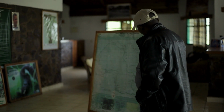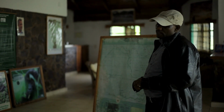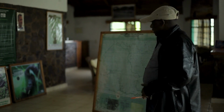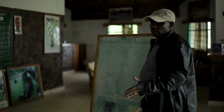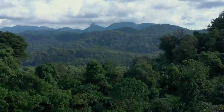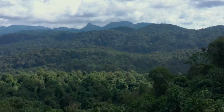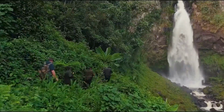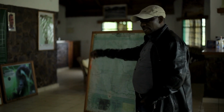Now, Kahuzi Biega National Park provides different tourism activities. Among them we are providing gorilla trekking, and we are providing the ascent of both mountains, Kahuzi and Biega. We can provide hiking for those who need to appreciate nature sometimes, and to do bird watching, but also the waterfalls, and we can provide accommodation here. Those are the different tourism activities inside the national park.